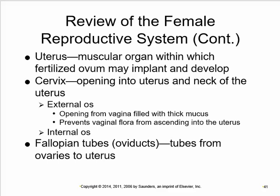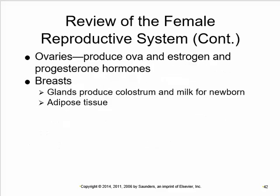So really, the female reproductive system means that theoretically the abdominal cavity is open to the outside. The only thing that's preventing microbes from entering the peritoneum is really the mucus in the cervix. The ovaries produce ova and the hormones, estrogen and progesterone.